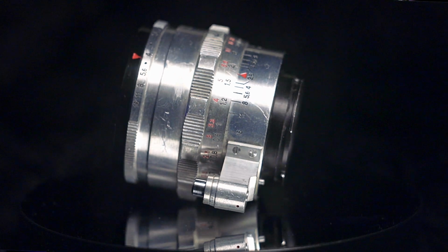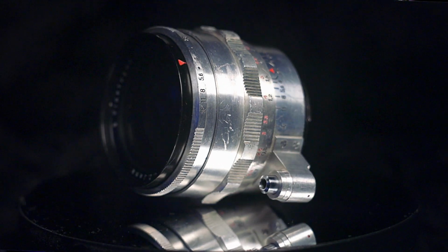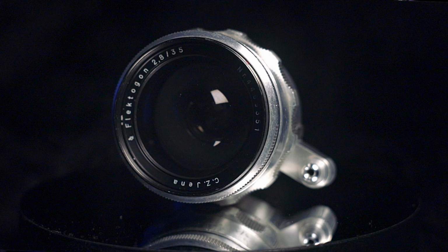What we have here today is the Carl Zeiss Jena Flektogon 35mm f2.8, or commonly known as the Flek. Part of what makes the Flek so interesting is its contribution to the history of photography. The Flek, as well as the Ingenue retrofocus, were the first two lenses to actually be wider than 40mm on a traditional SLR camera. Before these two lenses, there were no wide-angle lenses for SLR cameras, and the two of them have greatly impacted even current modern designs for wide-angle lenses.